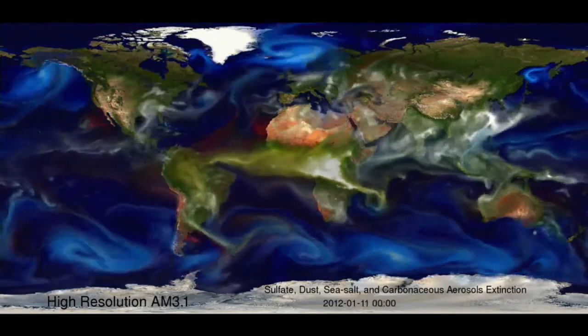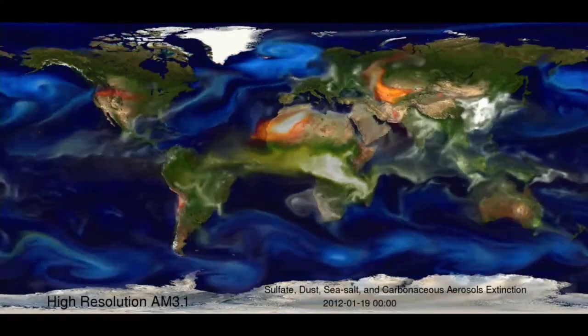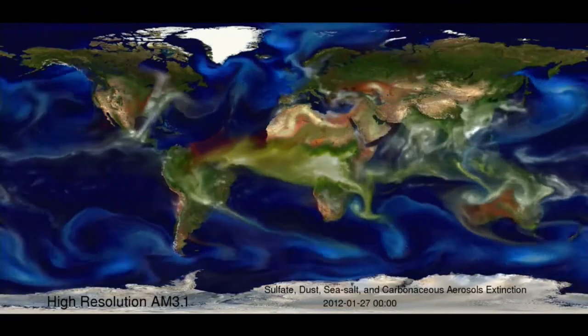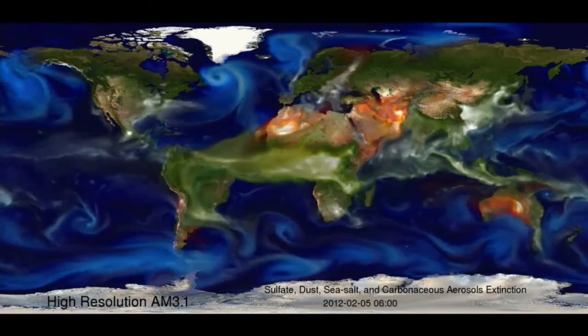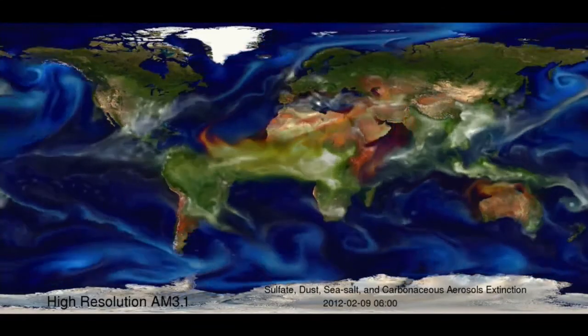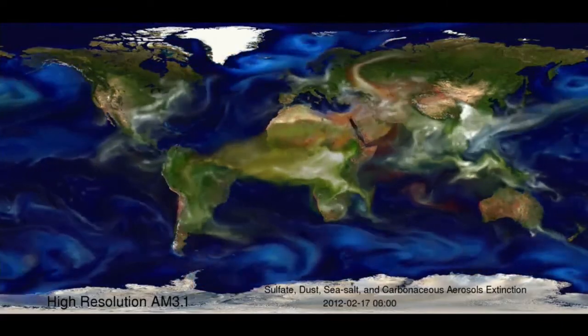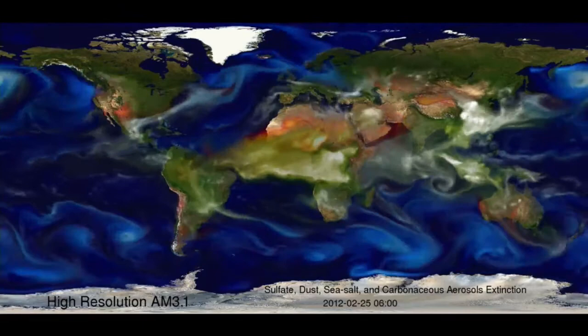So the color scheme is: the blue is sea salt aerosols. The green is black carbon and organic carbon, so carbonaceous aerosols. The whitish-gray is sulfate aerosols. And the orange-brown is dust aerosols. And you can see what is being imprinted by the aerosols is the large-scale circulation features, the cyclonic storms, the anticyclones.